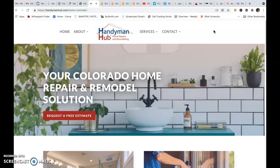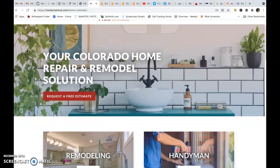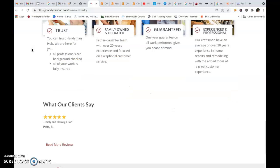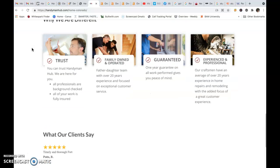So first thing is content. Second thing is backlinks. And the third thing is citations. And we're going to start with content. So you may have heard content is king, but believe it or not, Google likes to see 1,500 words on the first page, 1,500 on your home page. You guys have about 350, 400 with this here.